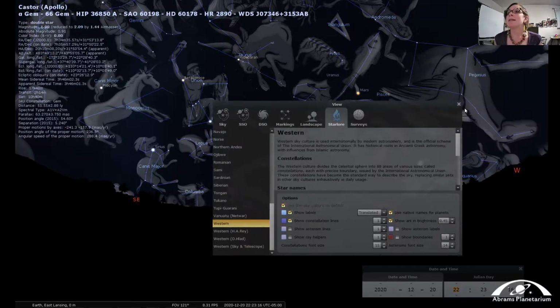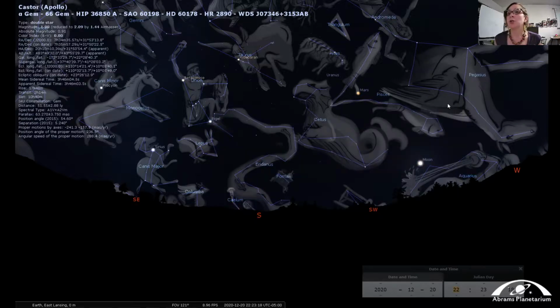All right, while we have these last few, I want to show you, here is Cetus the whale, by the way, the sea monster. Right over here with Pegasus. Here's Pegasus across the sky in the wintertime over in the west. But here we can see the constellation Pisces. It sort of hugs the corner here.